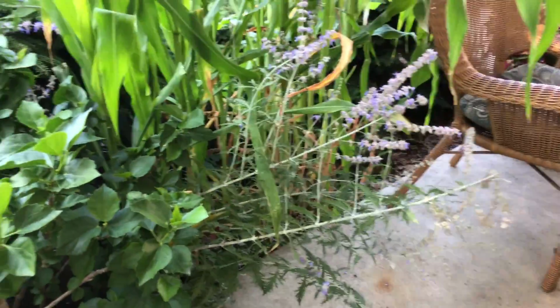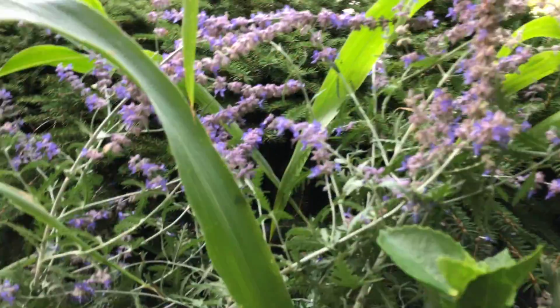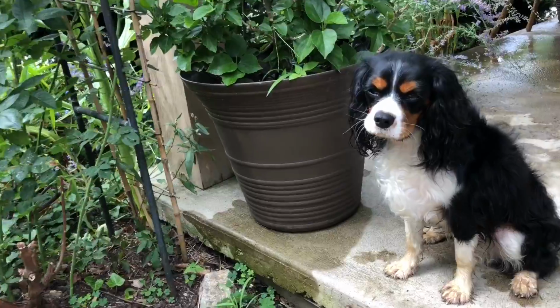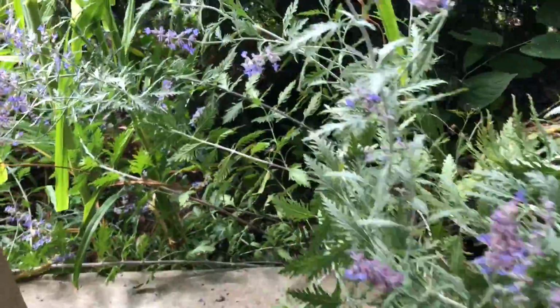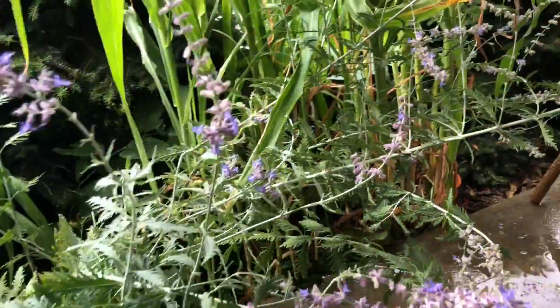awesome. Another favorite plant on my front porch is this beautiful blue Russian sage. I had no idea what this plant was when I put it so close to my front porch, and I don't have the heart to move it because every night a little bumblebee comes up and is enjoying it while I'm sitting at the chair.